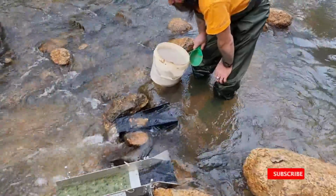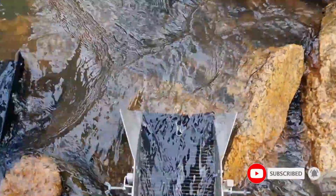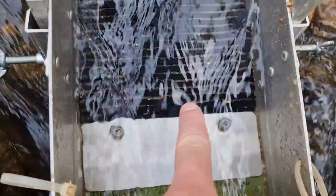Now to put this in perspective, I have perhaps done 15 to 20 pans today, and I've just run them through my river sluice, and I've got 1, 2, 3, 4 pickers, heaps and heaps of specks and flour gold all through the sluice. Look at it. Just look at it. So now you know that you should be looking for rounded quartz in abundance to identify where potential sections of original ground are.